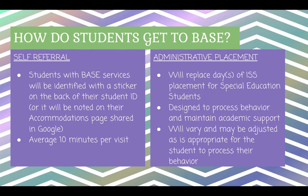Administrative placement is different. It kind of works in two different ways. This is an ISS placement for special education students. It's designed to process the behavior that got them there in the first place and maintain academic support. So they will be doing their assignments. They will be held to the specific rules in regards to that classroom. And the time and base may be adjusted as appropriate for the student to process their behavior. So just kind of understand that there's some things that are happening behind the surface. If you have questions or concerns, you can always ask the administrator or the BASE teacher.